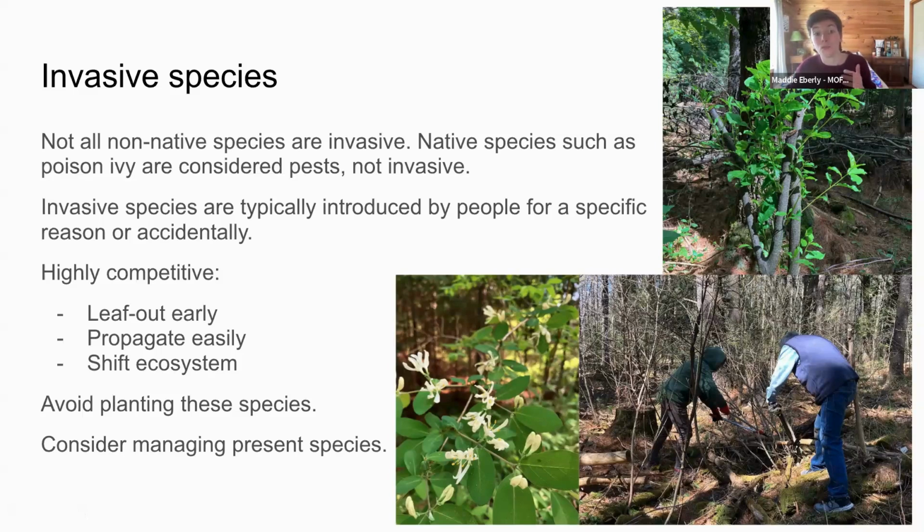Why we don't necessarily want invasive species in our forests includes their ability to leaf out early, propagate easily, and shift an ecosystem. A high density of invasive species tends to lead to decreased biodiversity and therefore decreased forest resiliency. Examples of plants that we title as invasive would be shrubby honeysuckle, barberry, knotweed, and many, many more plants. If you want more resources on what these plants are, I'd recommend looking at the Maine Natural Areas Program's website, and they have more information about all these plants.